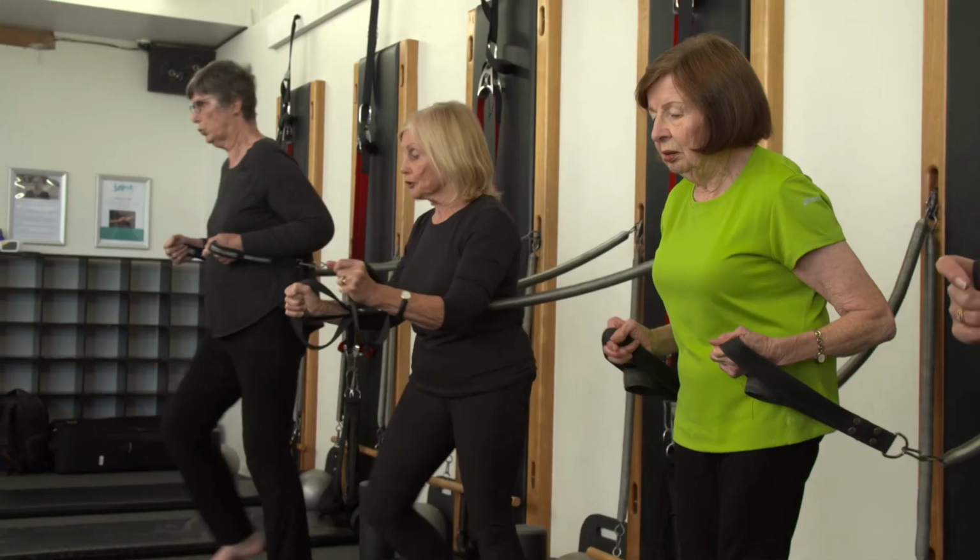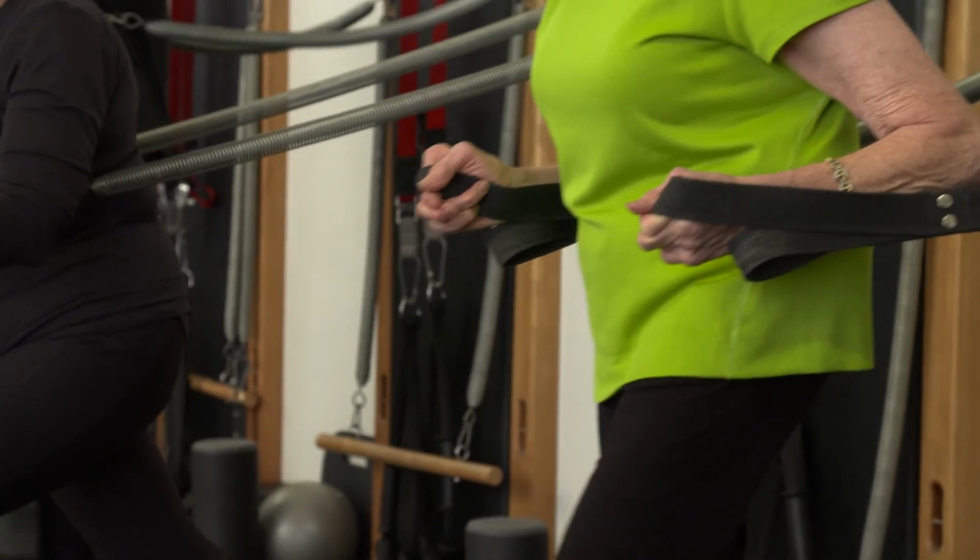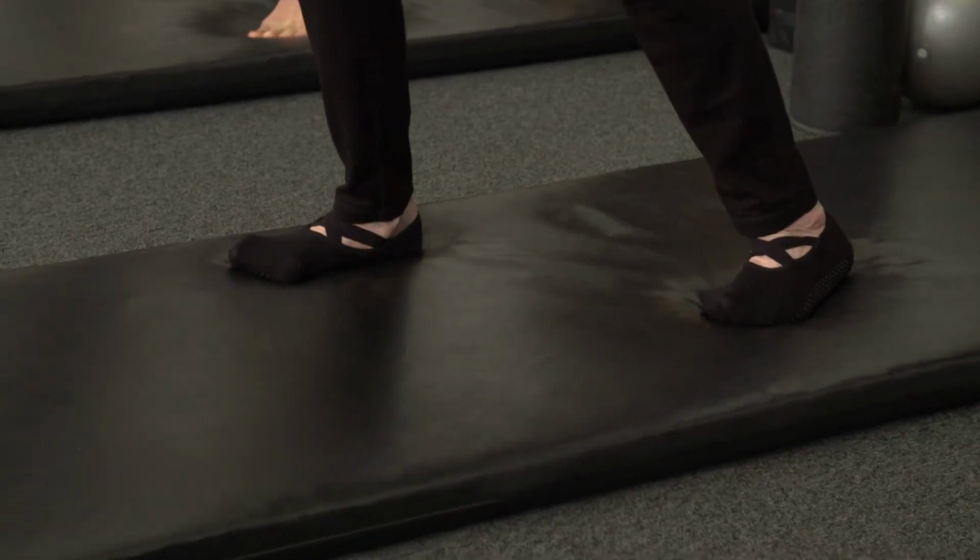Well, it just keeps me fit, and I've managed to overcome various injuries through the years with Pilates, strengthening my body generally. And also I enjoy coming here because we've always had a lovely friendly atmosphere. The trainers are very good, and now I'd really miss it if I had to give up. So yeah, I love it here. My advice for a long, healthy life, well, exercise and breathing and positive attitude. You can start at any age.